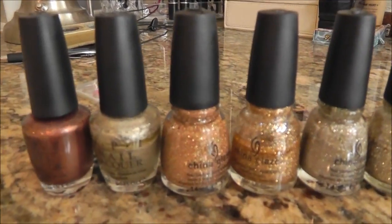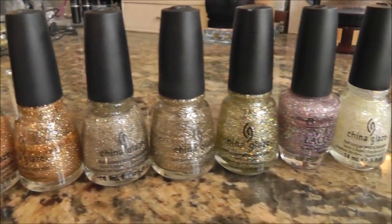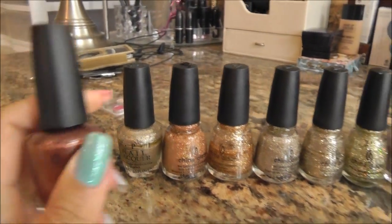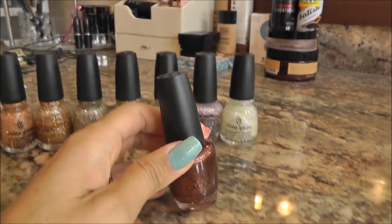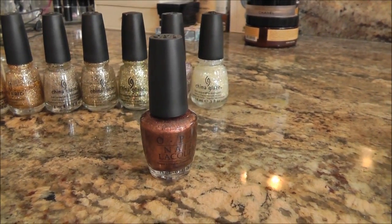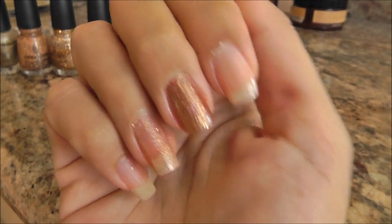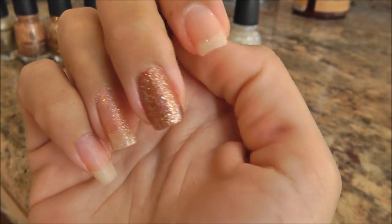Do I have a bit of an obsession with gold glitter polish? Yes, I definitely do. I've got a bronze here. This is Brisbane Bronze. I was actually kind of up in the air on keeping this or not. I was almost about to get rid of it. And then let me show you. I don't know if you're going to be able to see this okay. It's this one here, and I put a gold glitter over it.